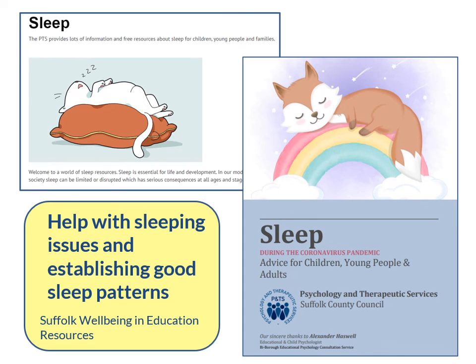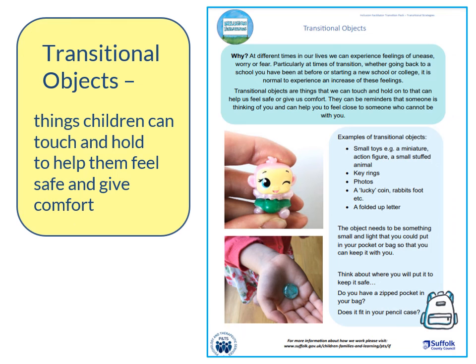If your child is experiencing some sleep issues, Suffolk Wellbeing and Education has free resources, including this advice produced by the Psychology and Therapeutics Service. The same service includes a small team of inclusion facilitators who have produced a range of free resources for families, including this information about transitional objects which may help a young child to feel secure.